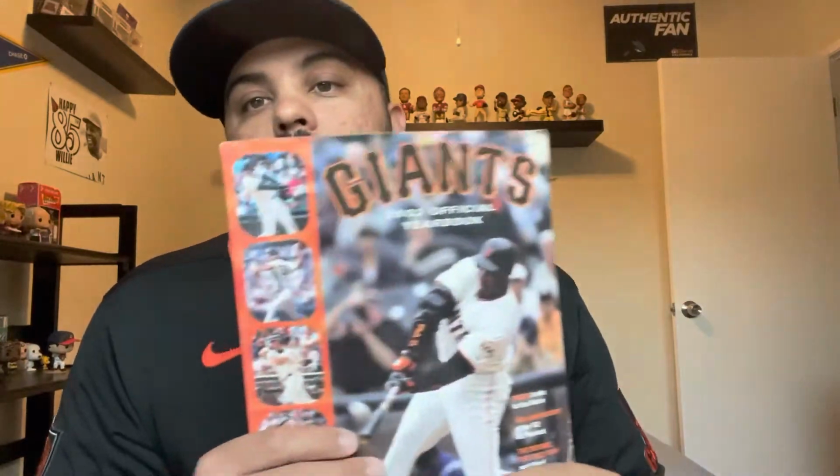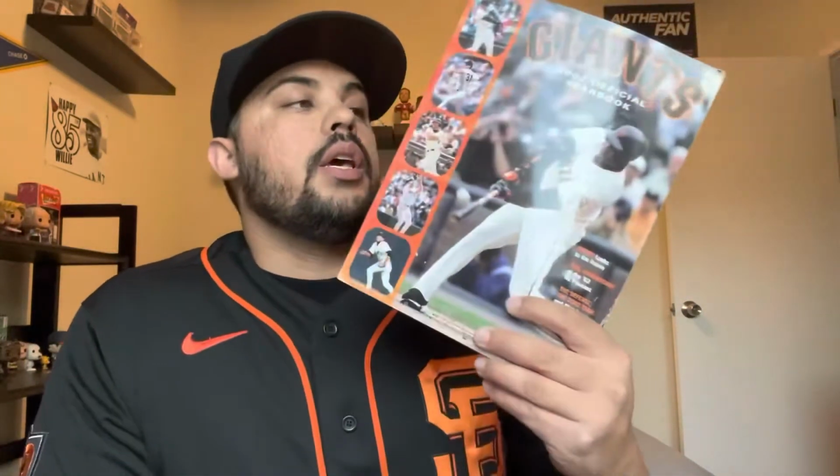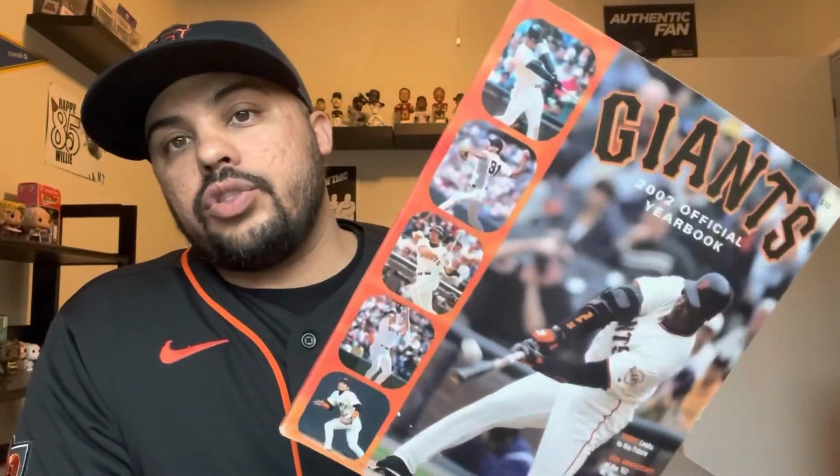I don't have a 2001. I have a 2000, a 2002, and a 2003. If I had a 2001, that would probably be number one because that was my first year as a sports fan and as a Giants fan. But I don't have that one, but I do have the 2002.